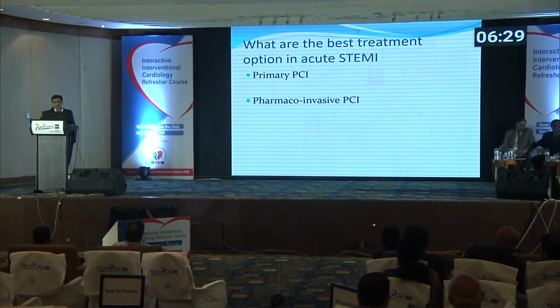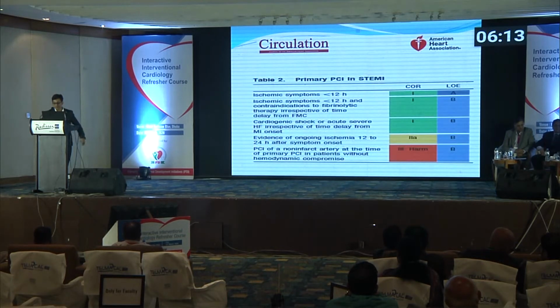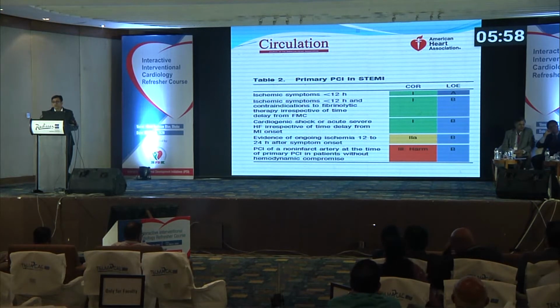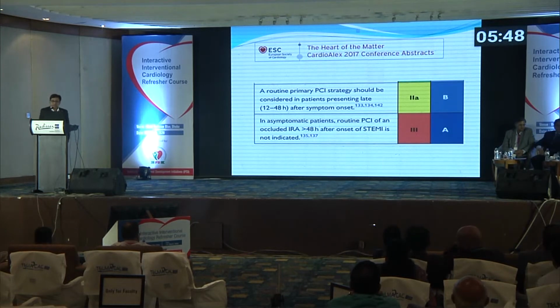What are the best treatment options in acute ST-elevated myocardial infarction? We all know, according to all the guidelines, American College of Cardiology, European Society of Cardiology, it is primary PCI and pharmacoinvasive PCI. It is a class 1A indication if the patient presents within 12 hours, but in some cases, like cardiogenic shock or heart failure, irrespective of time delay, we can do primary PCI. According to the ESC guideline, it is a class 2A indication in a stable patient, we can do primary PCI at 12 to 48 hours.